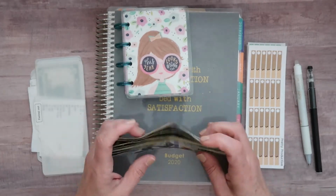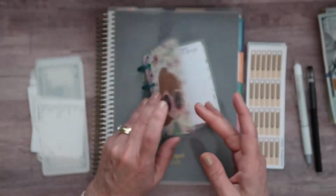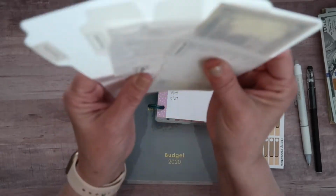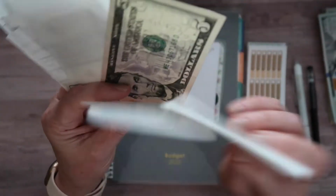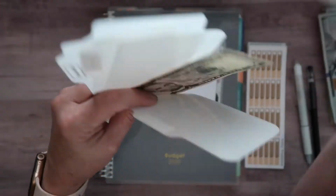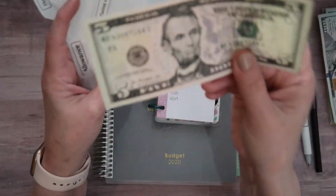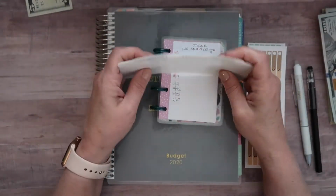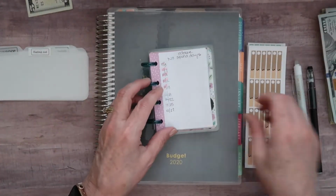So I'm going to put this money to the side. We're going to start with transactions. So this is my tabs. Let me take these receipts out. Yes, that is $5 that we have left, so we're going to put that to the side. Just know that these are completely empty.